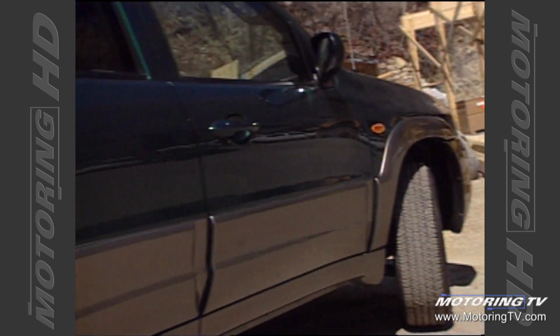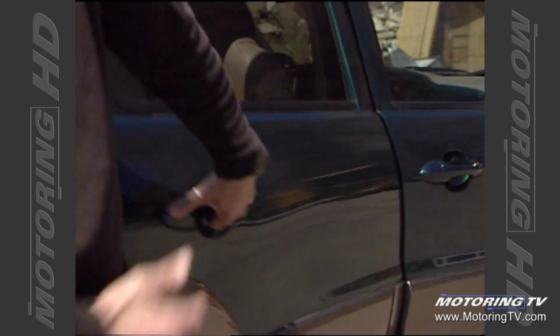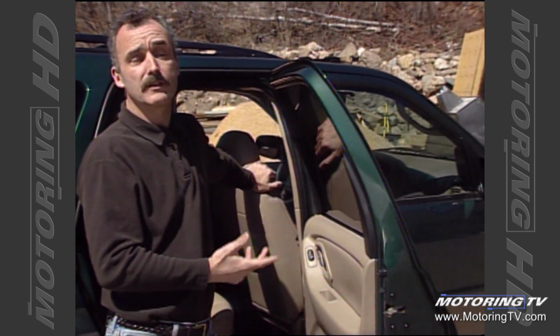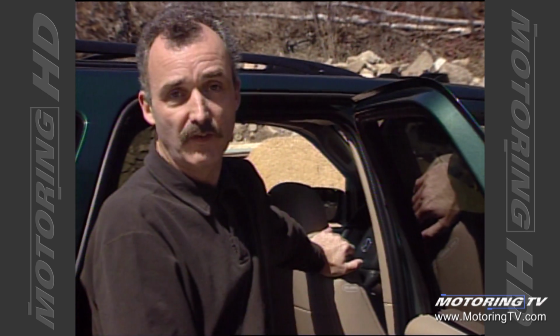Typically, SUVs don't meet passenger car safety regulations. However, Mazda have included side impact door beams, dual front airbags, side seat-mounted airbags as standard equipment, as well as force limiters and pre-tensioners in the front seat belts. In other words, pretty much what you expect to find in a passenger car.